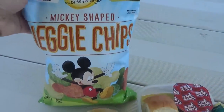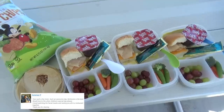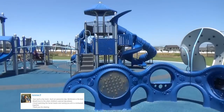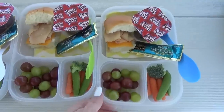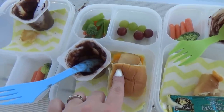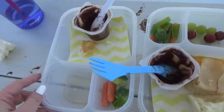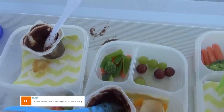Let me show you these. They're really cute. I found them at Ross, actually, which is kind of weird. And that's the lunch for today. So right now, we're actually at a really fun park. So as soon as they're done eating, they get to go play. So here's how they did today. The chocolate pudding was quite messy. And they do have quite a bit of leftover, so maybe they weren't so hungry today.